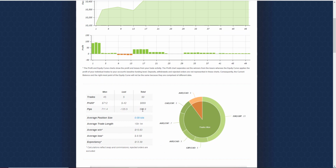Average position size was 0.09 lots, increasing lot size, which to me means that I probably was taking some shorter term trades. And yeah, the average trade length went down to 15 hours, so that means I was taking shorter term trades. But my average win is nearly twice as much as my average loss. So that's what you're shooting for. You can have a high win percentage, which is great, but you want your win amount to eclipse your average loss amount. That's the only way you're going to be successful as a trader long term.